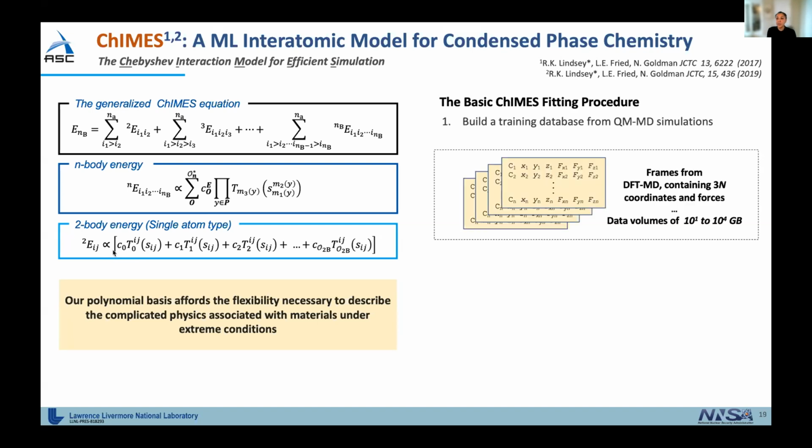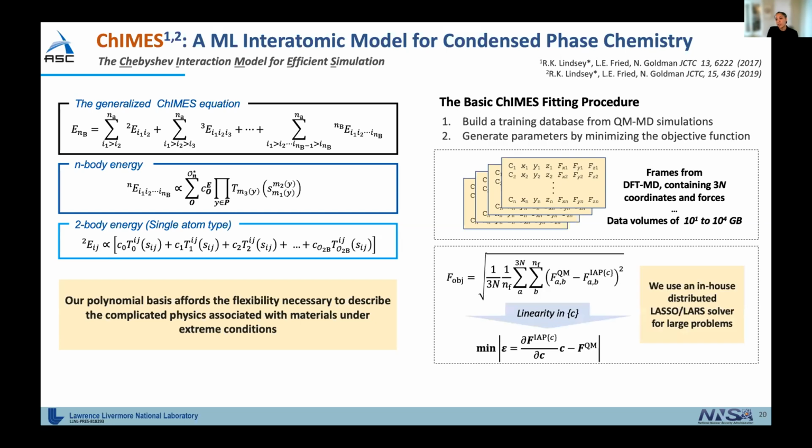To fit these models, we work in a nominal force matching framework. The idea here is that we generate an initial training set by running quantum-based atomistic simulations. These simulations give us what we call frames, containing coordinates for all of the atoms in our systems and the corresponding forces on those atoms. Provided this information, we can try to fit our model by minimizing the following objective function. All this is saying is that we want the forces on each atom predicted by our model to be as close as possible to what our quantum-based reference method is predicting.